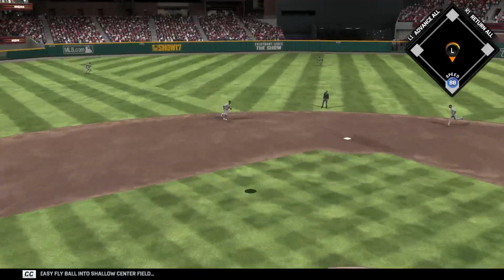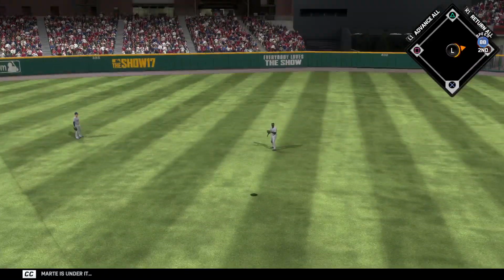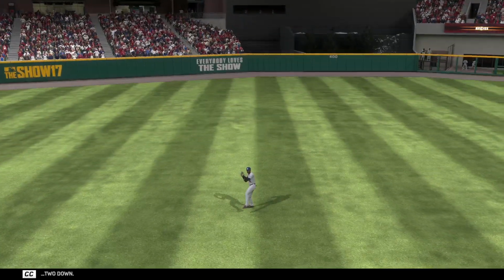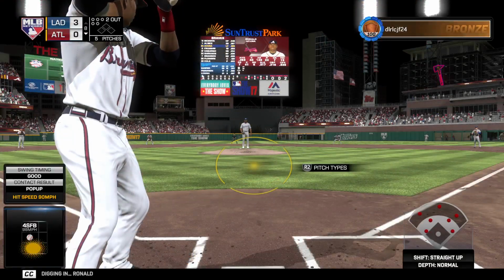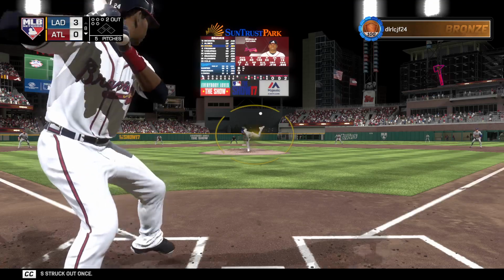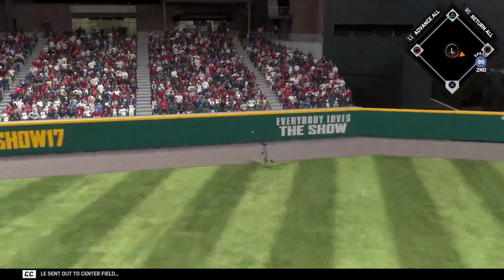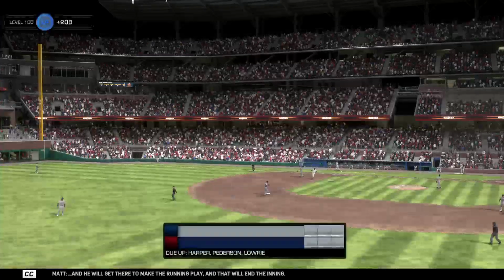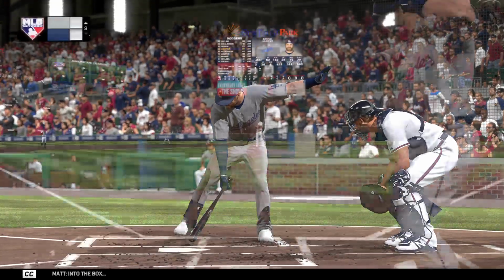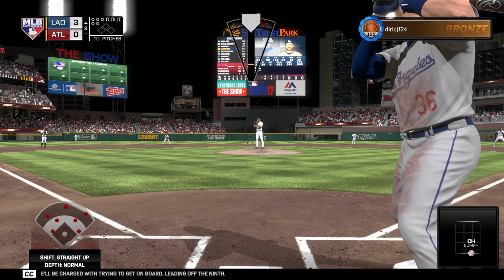Easy fly ball into shallow center field. Marte is under it. 2 down. Digging in, Ronald Ackerman. No hits in 3 tries so far. He struck out once. There's a swing and a missile sent out to center field, and he will get there to make the running play. Into the box, Bryce Harper. He'll be charged with trying to get on board, leading off the 9th.